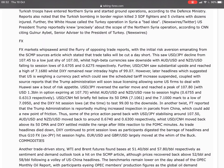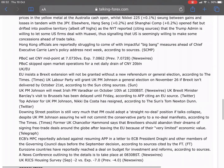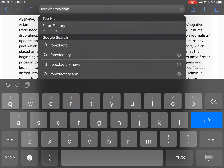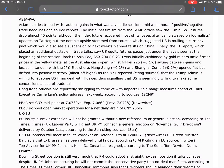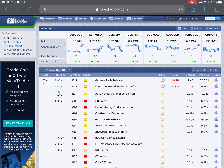Other than that, let's just have a look at what the risk events are for today before I close the video down. So you can go to forexfactory.com. As you can see, I'm working mobile at the moment. It's really nice. Goes to show you don't have to use loads of complicated stuff. You can do this from anywhere in the world. So if any of you guys are thinking, well, I love to trade, but I can't make it a career because I've got a full-time job, well, this is proof that you don't need that. This video is an example of how little time you need to trade.